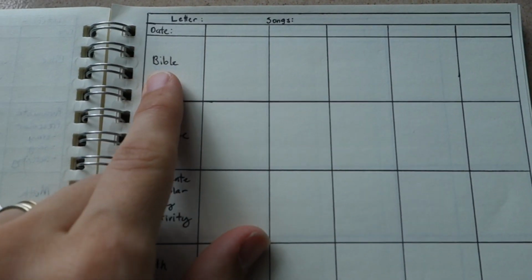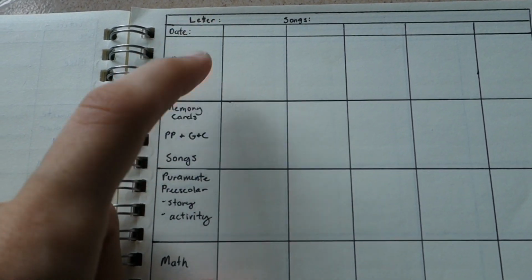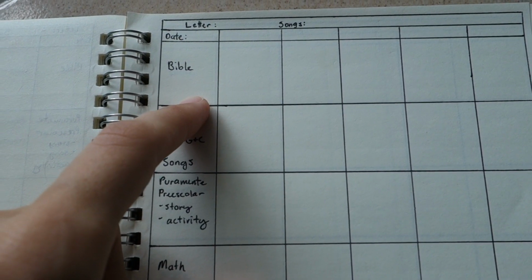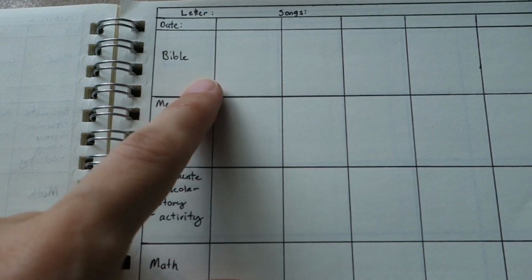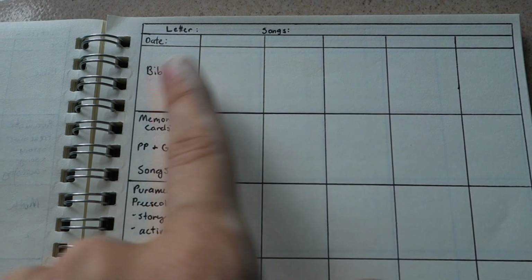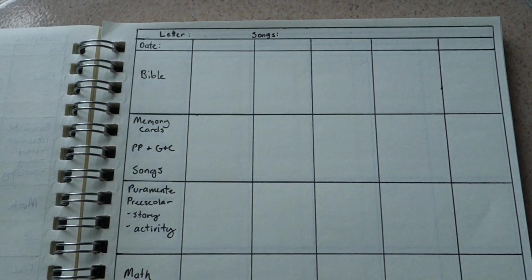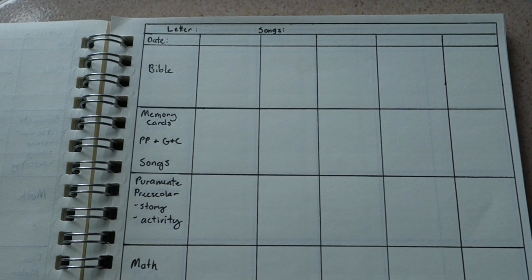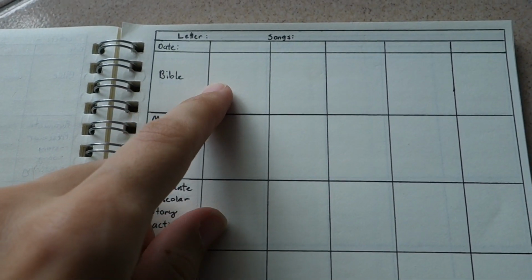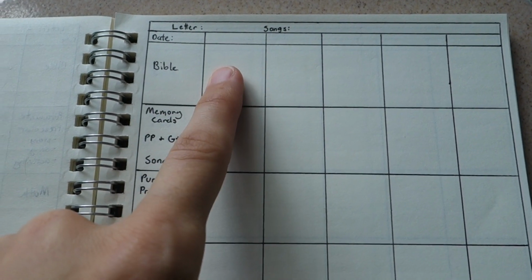So Bible, I have the Kenneth Taylor, the first Bible for kids, La Primera Biblia para Niños, I think is what it's called. It's a Spanish little kids Bible. We just read the next story, and maybe we'll read one page, maybe we'll read a couple pages. I really like this Spanish Bible because it's a lot shorter and simpler than the Jesus Storybook Bible in Spanish, so it's a little bit easier for very young kids.